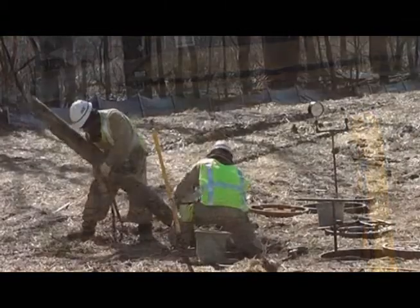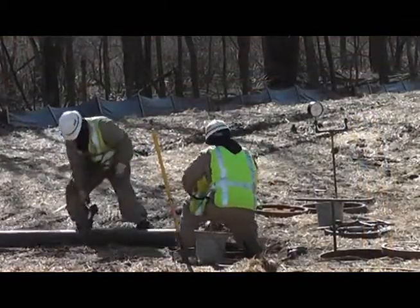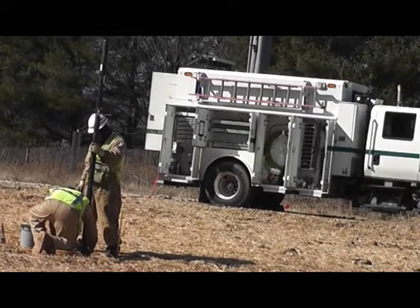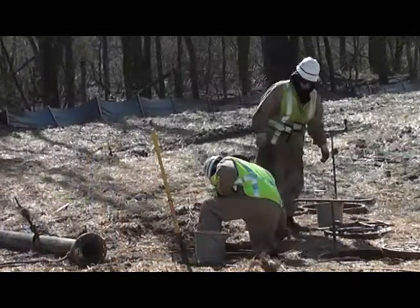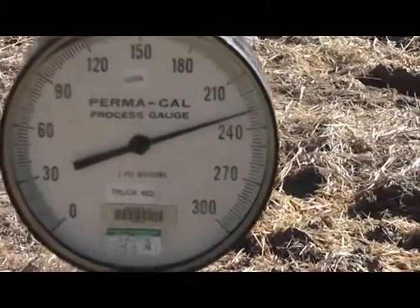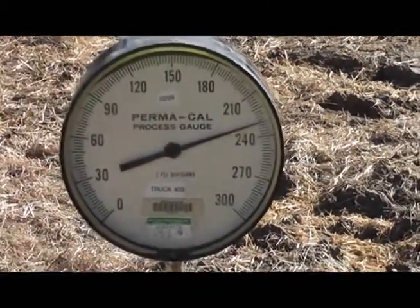Behind me, they've finished purging the pipeline with nitrogen and natural gas for a segment of approximately 3.5 miles. Now they're getting ready to take the pipeline from a pressure of 20 pounds up to approximately 250 pounds, which is the operating pressure for this line.